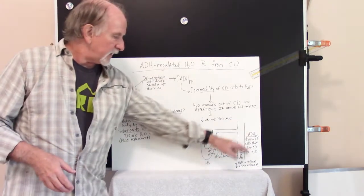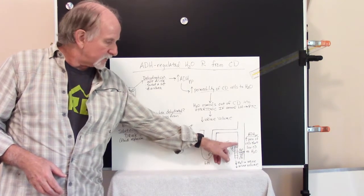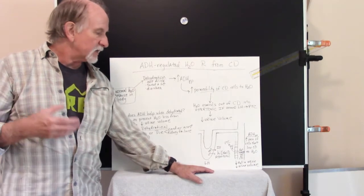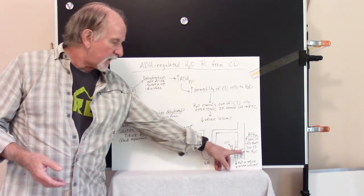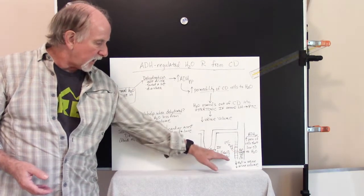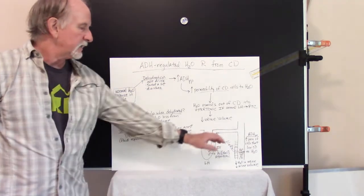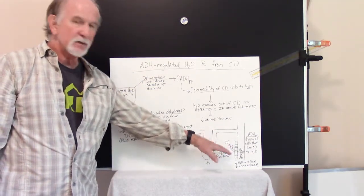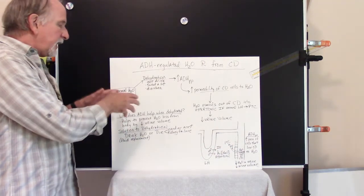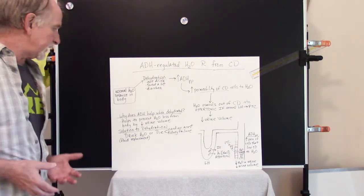So this would be ADH's effect to increase the permeability of these epithelial cells that line the collecting duct to water. And as a result, water would osmose out of the collecting duct through these cells into the hypertonic interstitial fluid around the loop of Henle, and the water that's reabsorbed in this fashion would simply move into the peritubular capillaries. So, ADH is released when a person is dehydrated.